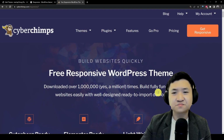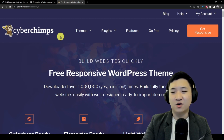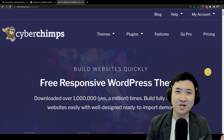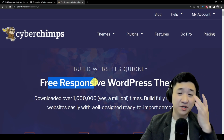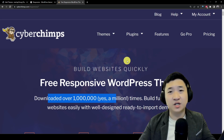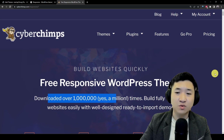Let me introduce this guy. Yeah, I know it's a banana with the monkey. That's why they are Cyberchimps. All the monkeys like banana. So put it this way, everyone who uses WordPress also likes Cyberchimps. Why? Because of the template. It's a free responsive WordPress theme, and it's been downloaded more than 1 million times. You can check on the theme in the WordPress repository, the official one.